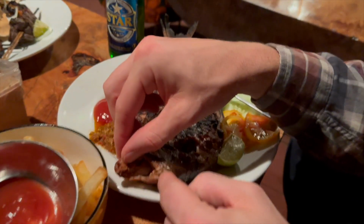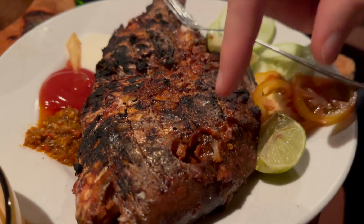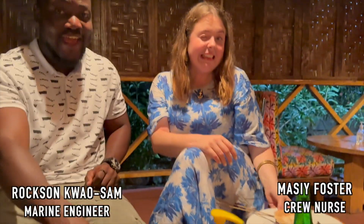So I love them. How are you feeling about your order, Graham? Yeah. Look at this. It's pretty nice. Got a nice mouth. A few teeth. No eye? Yeah, the eye's gone, which sadly makes it sad. And we got Roxanne and Maisie with their stuff. She's trying goat for the first time.